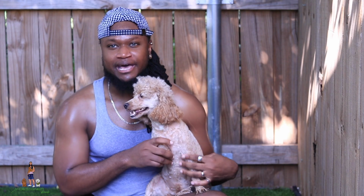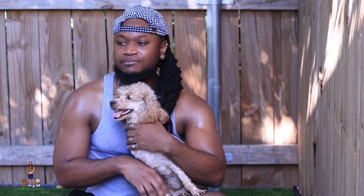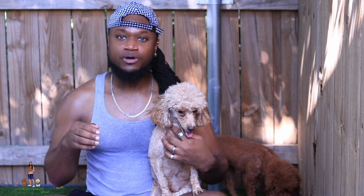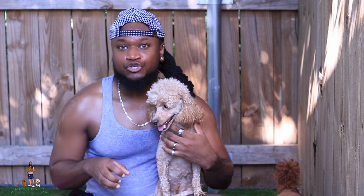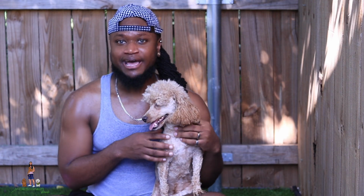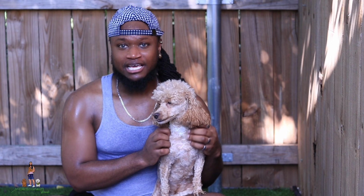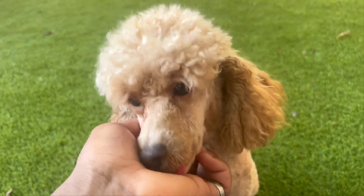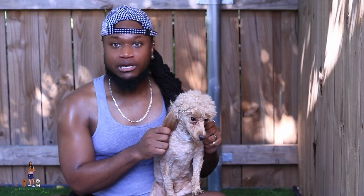Now, I should tell you that unlike Zizi, who is much more of a dog person, meaning that she's always starting trouble with the other dogs and wanting to play with them, Sophie, on the other hand, is quite the opposite. She doesn't want to play with the other dogs. She only wants to hang with me. She is a daddy's girl for sure. Sophie is a daddy's girl, I'm telling you.